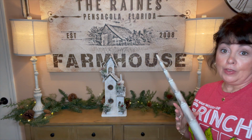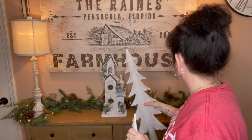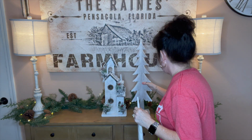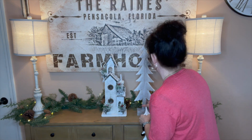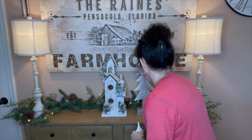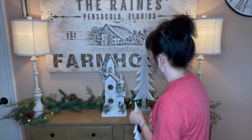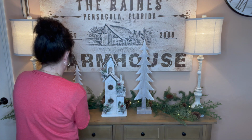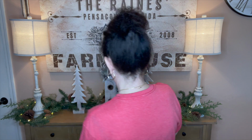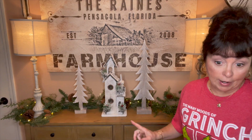Now I'm going in with these trees I picked up last year at Hobby Lobby. Love them. And you know, Hobby Lobby is 60% off. I think I'm going to have to go see what they might have. And I can use it next year. I'm going to set this one right here. And then I'm going to put this one right like that. I think that is so precious already.